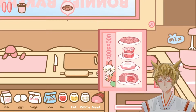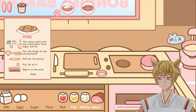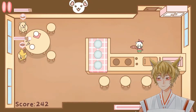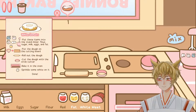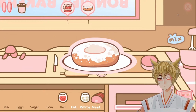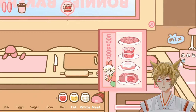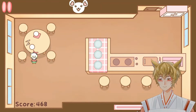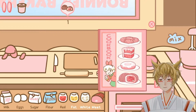Pastry. Donut. Velvet. I think it was. Yeah, that's probably the easiest one to make. Pastry. I actually don't remember. Oh no, meat bun, I know.